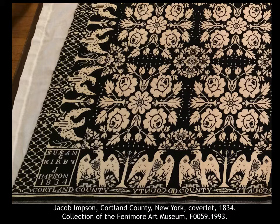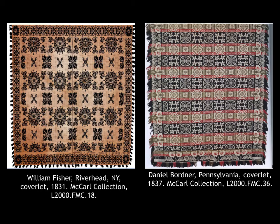During this same period, many weavers in the northeastern states created coverlets of a similar layout, often with the assistance of new weaving technology. But concentrated in this region of New York were a group of weavers who fashioned distinct border designs that made their pieces stand apart from those woven in other areas. These contemporary coverlets, woven on Long Island and in Pennsylvania, show these differences.